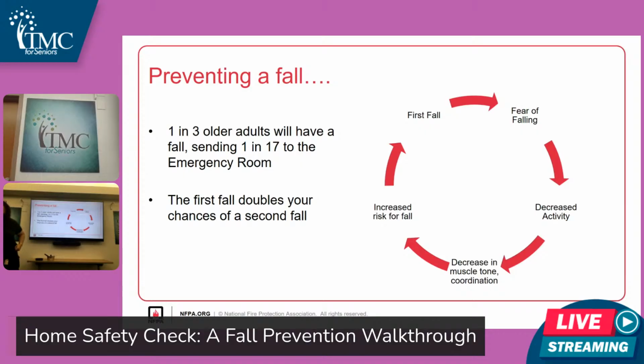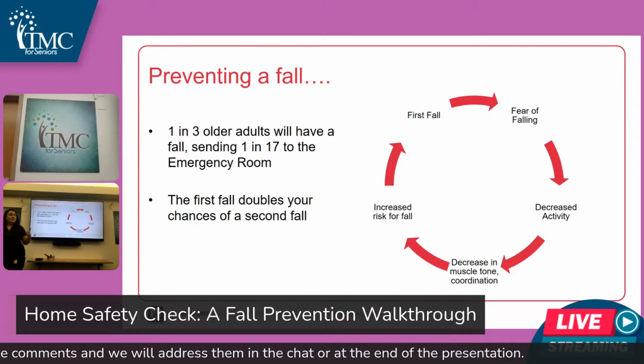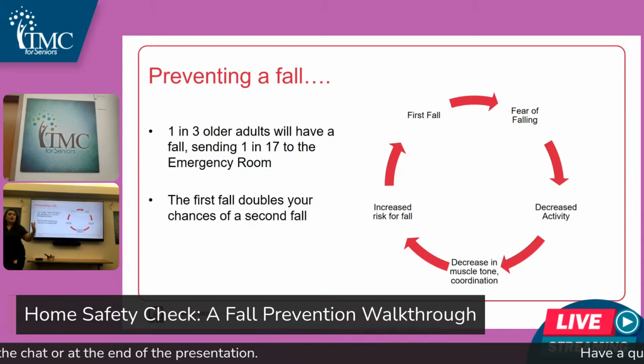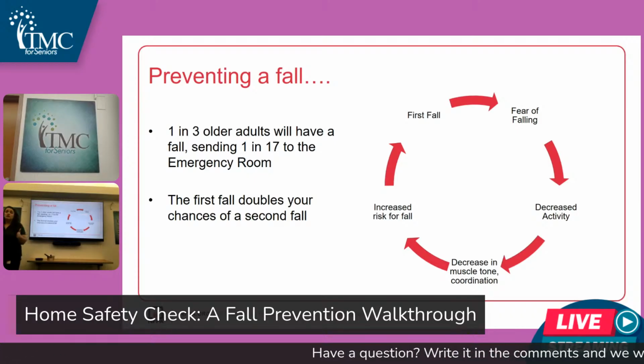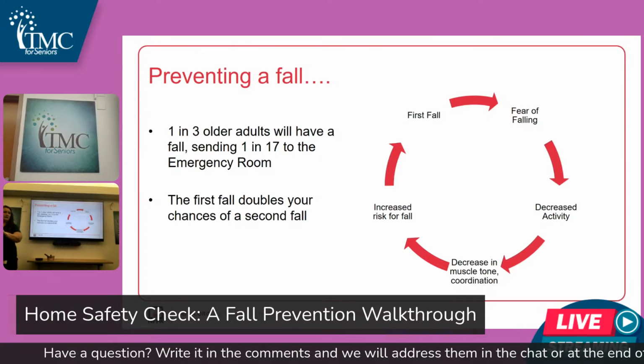I spoke at a symposium a couple of years ago at the University of Arizona, and it was all on falls. They had all these doctors from all over the country saying that they are finding that a lot of prescriptions that seniors take for high blood pressure, for heart, for different ailments that affect seniors, some brands of pharmaceuticals are showing an increased risk of falls. So if you do fall, you want to communicate that to all of your doctors.